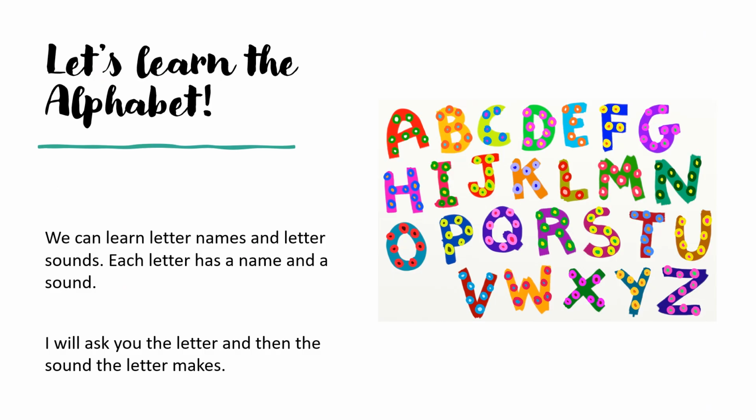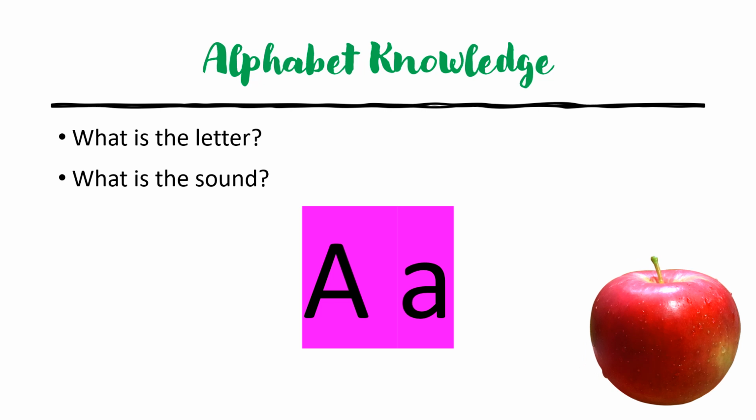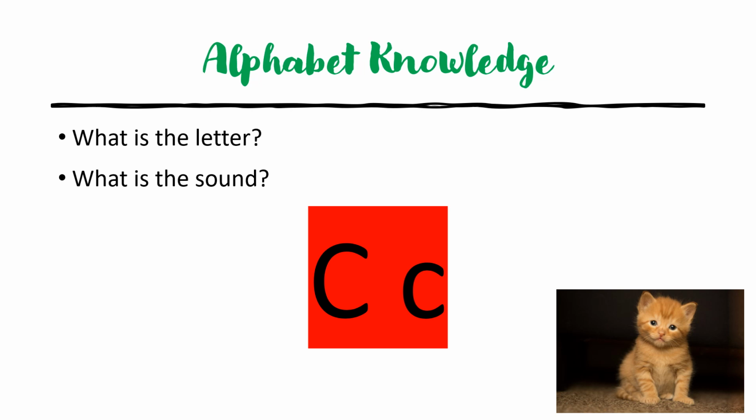All right, let's learn the alphabet. We can learn letter names and letter sounds. Each letter has a name and a sound. I will ask you the letter and then the sound the letter makes. What is the letter? F, what is the sound? What is the letter? A, what is the sound? A.